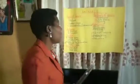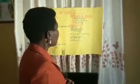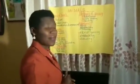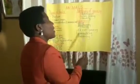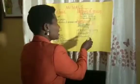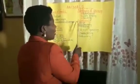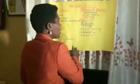Let's move down now and look at methods of grazing. What do we mean by methods of grazing? How do we graze our animals? They are classified into three. One, we have rotational grazing. Secondly, we have zero grazing. Thirdly, we have herding. Under rotational grazing, we have strip grazing, paddocking, and tethering.